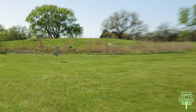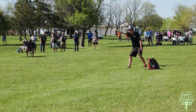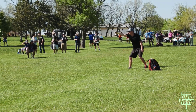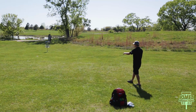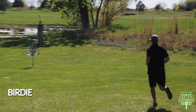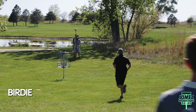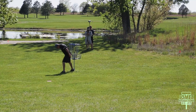This is trying not to do anything crazy towards the end of the round. Just want to get out of there with a decent score. And Nate from pretty far out cans the birdie. Cans it. Nice way to finish the round. A lot of his putts were close to that distance, and it's nice to see him make one towards the end of the round. Absolutely.